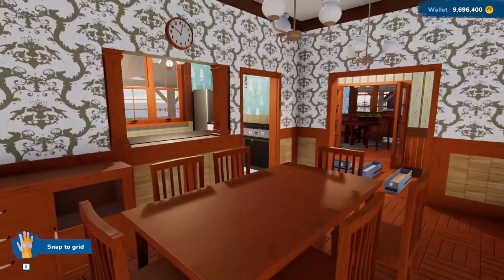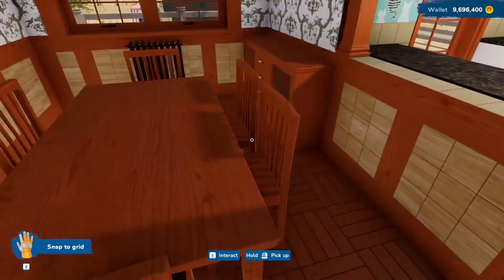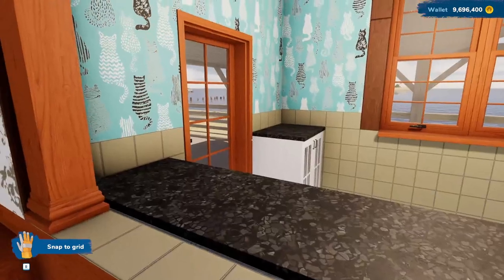Do we need anything else in this room? Let me know in the comments, because we're not going to be done with this house until Thursday, and even at that, we might not make it, depending on how much changing I do. I think that this looks fine.